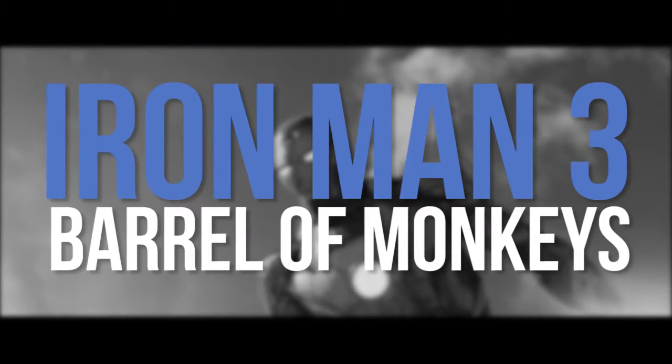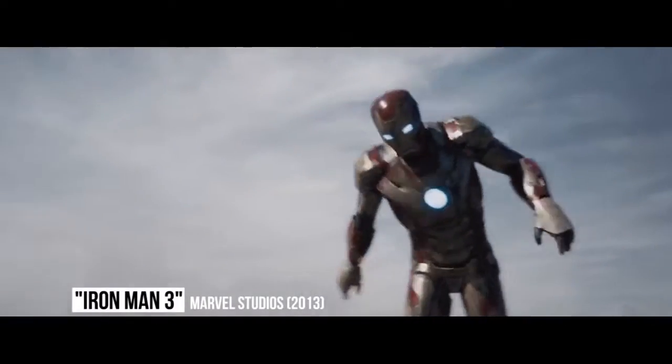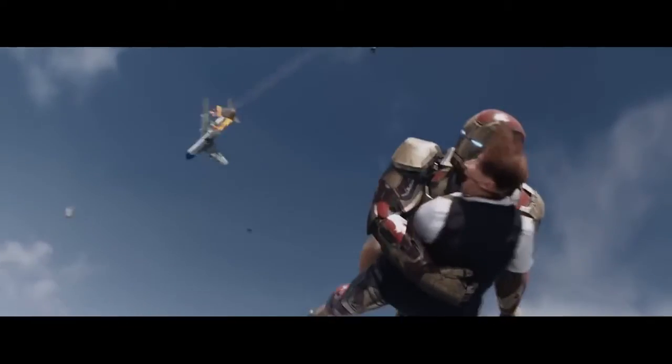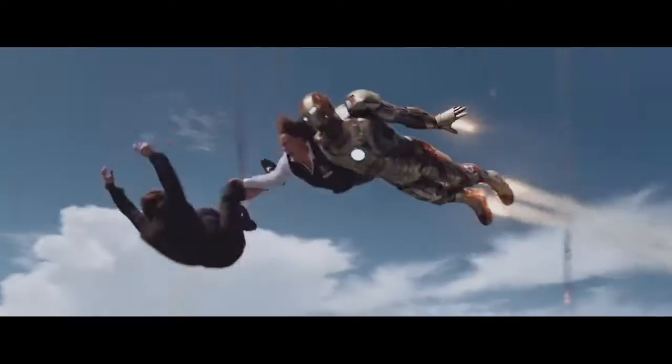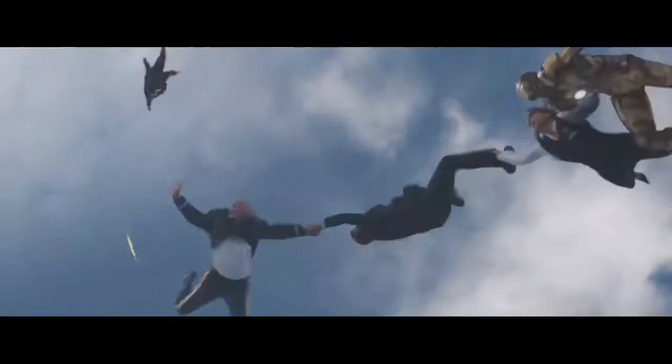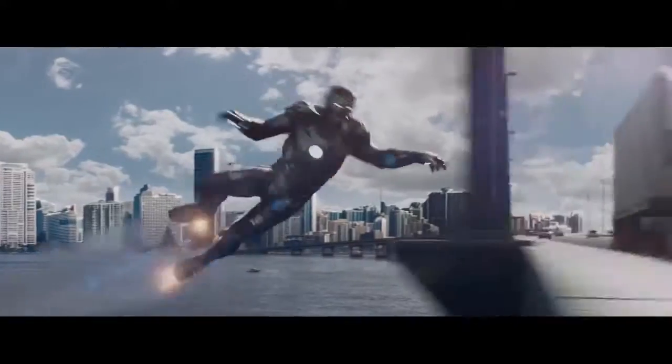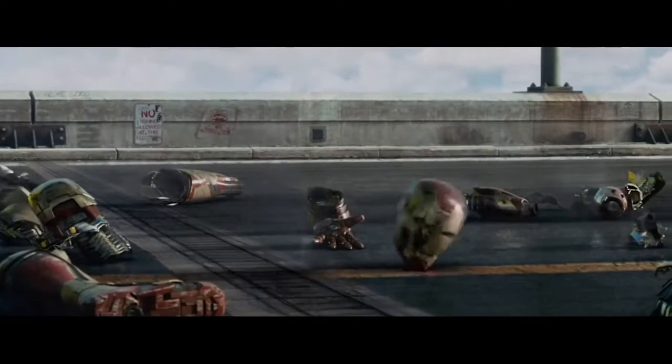Iron Man 3, Barrel of Monkeys. One of Tony Stark's greatest action scenes didn't actually require any firepower at all. Instead, he had to save the lives of over a dozen people free-falling from Air Force One. Using actual skydivers to get realistic footage and incredible CG to polish it up, the scene was one of the most adrenaline-pumping in Stark's career. Even more impressive since he wasn't even in the armor when he completed the mission.